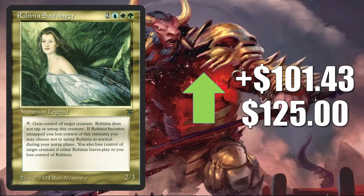And the price on the screen is going to reflect something close to what you might see if you looked at one of the pricing websites. What I'm going to do is let you know what that price is, and then if there is a discrepancy between that price and what I'm actually seeing when it comes to card sales.